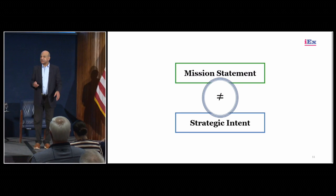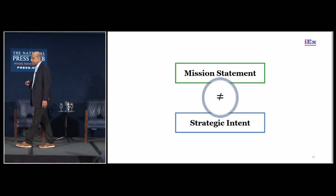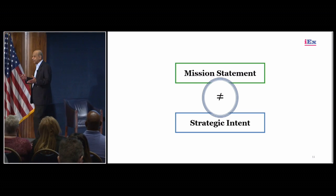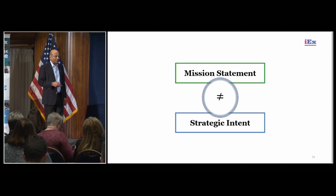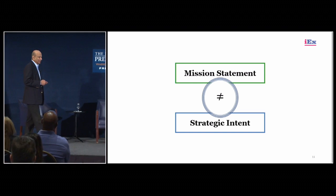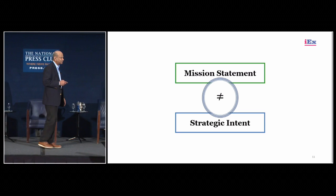A typical mission statement would go something like this. We want to offer outstanding value to our customers. We want to treat our employees with respect and dignity. And we want to provide excellent returns to our investors, something along those lines. In fact, CEOs feel so proud of that very imaginative statement. Typically, they kind of frame it and put it in the head office.